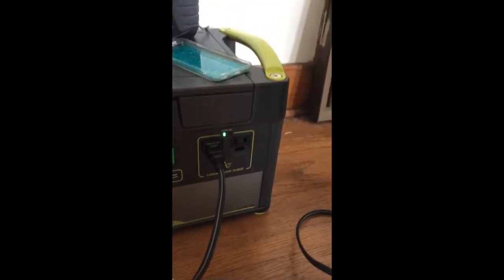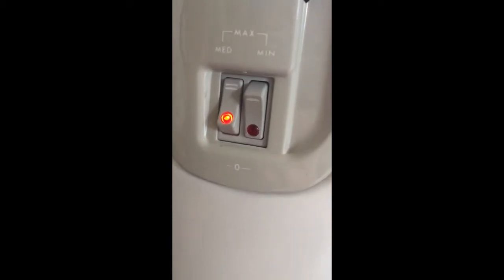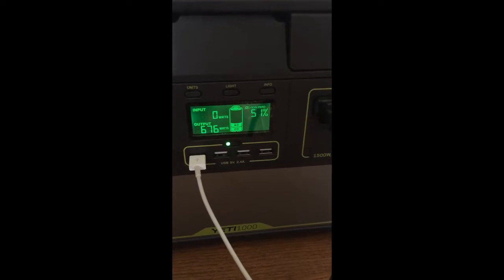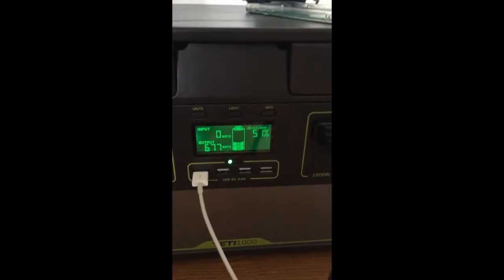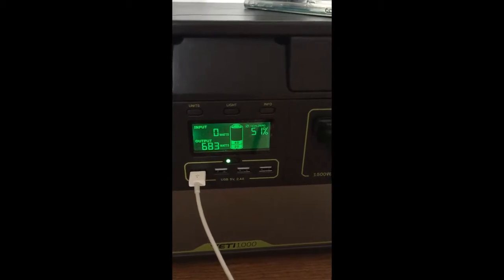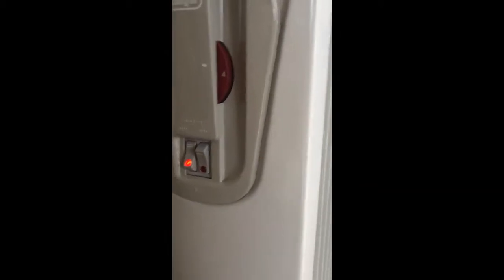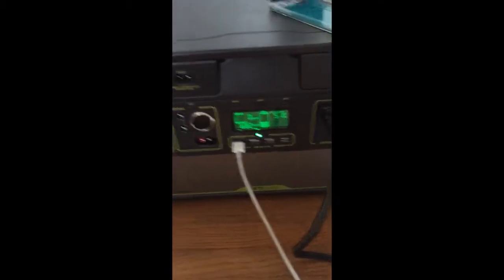Okay, so I've been running the DeLonghi heater for about an hour on level 4 on medium heat just to really test this out, and the battery has gone down to 51%. The output though seems to have settled on 678 watts. So thinking the way it is now, if I were to keep the heat going all night just on this one battery, I would probably want to keep that on medium and at a 3. But I will keep you posted on how long it takes that battery to drain out.